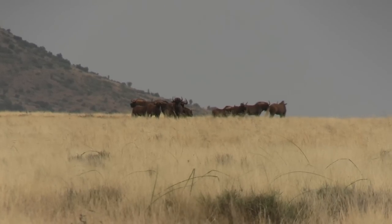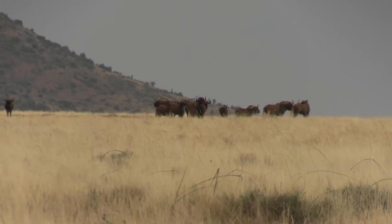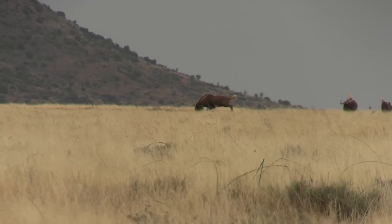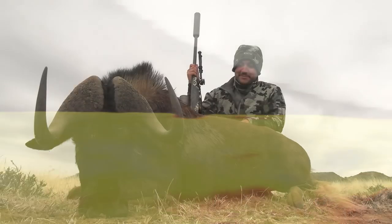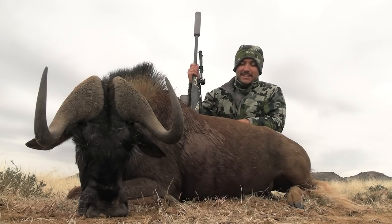This one, the old guy, straight away gave me a good shot at about 410 yards. Put my 30 Nosler to good work. Took a shot, it was a little far behind, but I still did the damage. Ran about 200 yards, went down. Beautiful day, a little cold, but love hunting with Jannie Otto Safaris here in the Free State, so more to come.